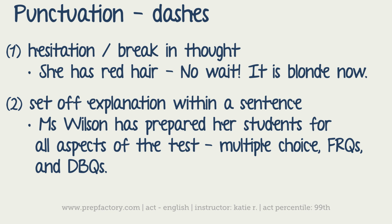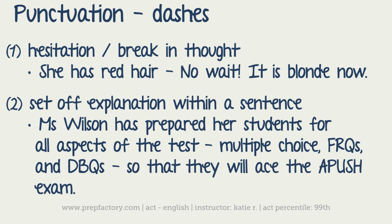So let's see. She's prepared them for all aspects of the test, so that they will ace the APUSH exam. Okay. So those are the two ways that you're going to use dashes. There's only two, which is pretty nice.